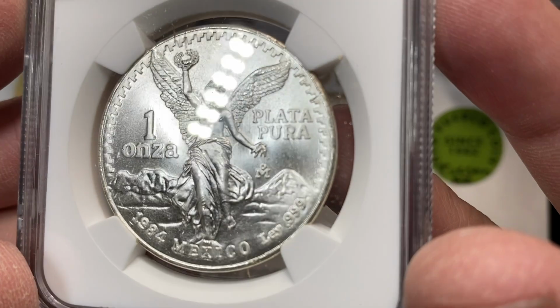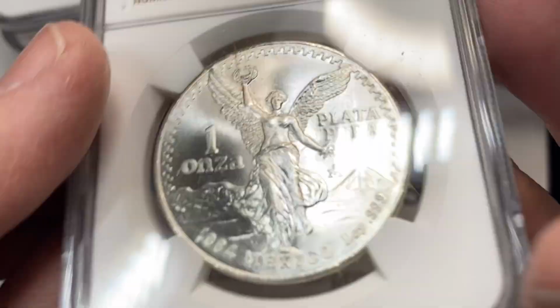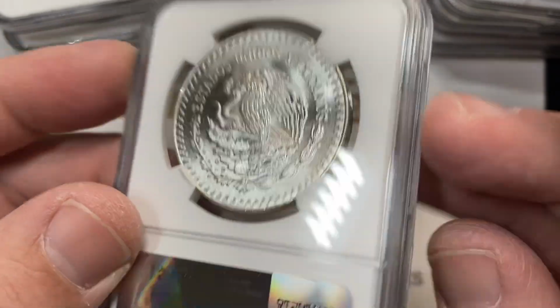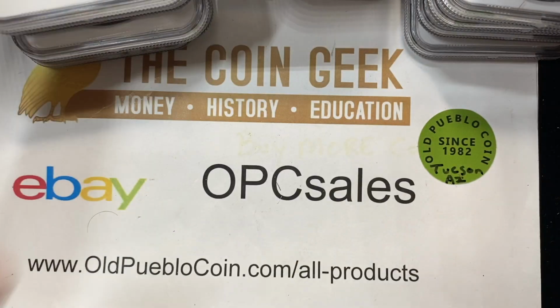Not to be outdone, we've got this 1984 Onza, which had just that little spot up at the top there. And this coin was really an attractive piece, so we sent it in. Came back in MS66. Probably a $60 coin, nothing too exciting on that guy.